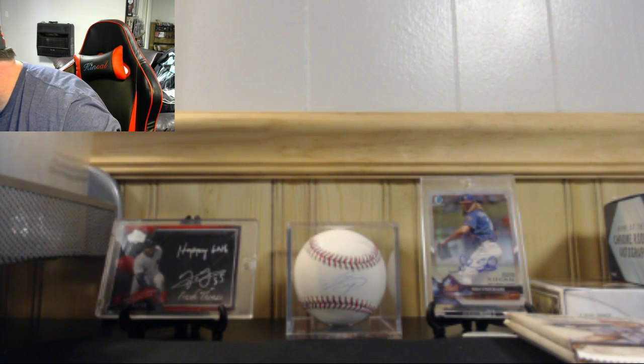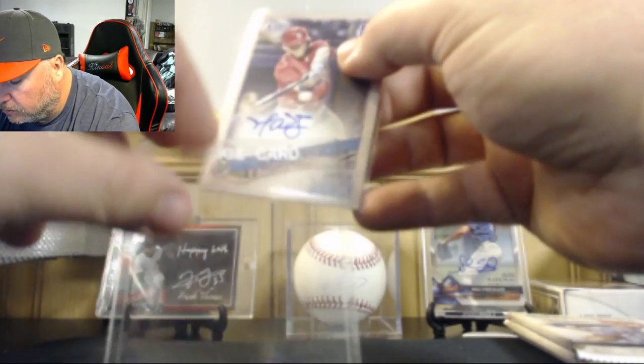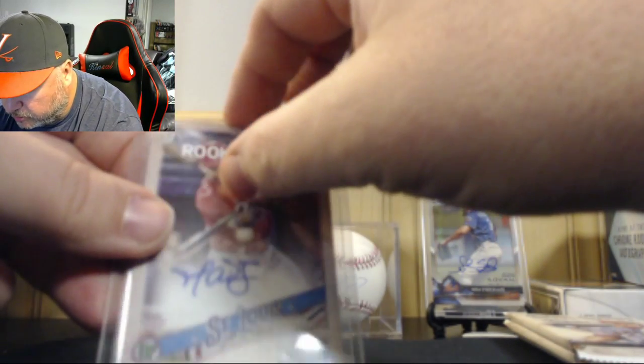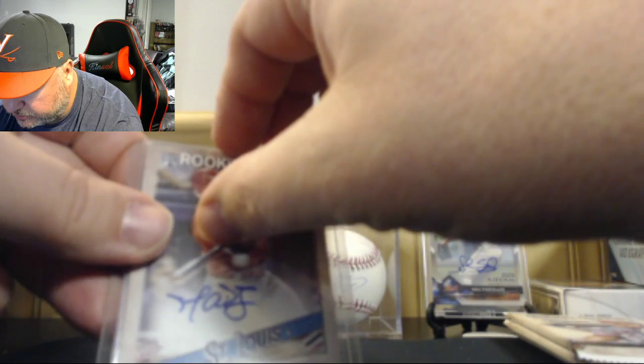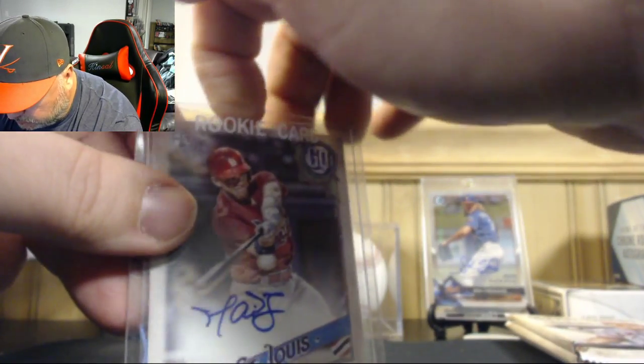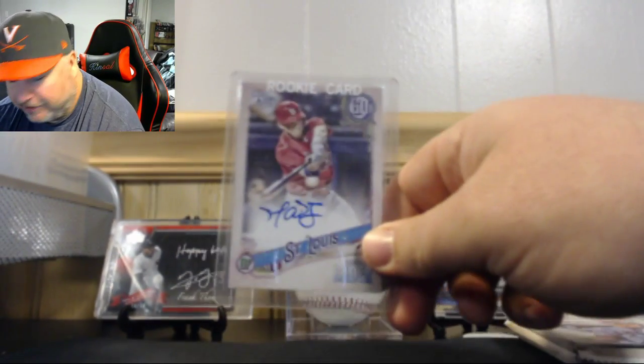I'm going to put this in a rookie sleeve. I was redoing a lot of my cards, putting them in one touches, the ones that I haven't got graded yet. Autos and materials. So I got some of these laying around.